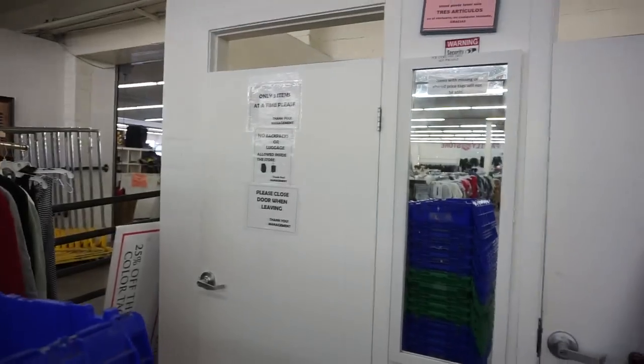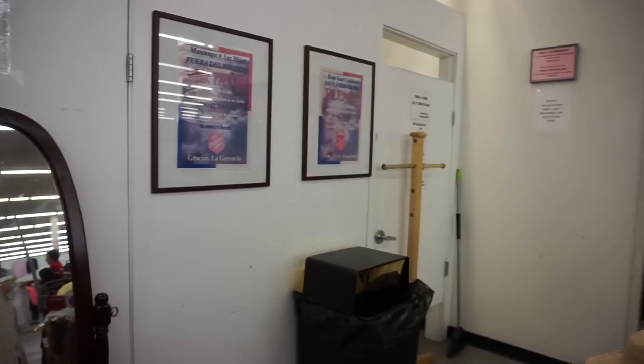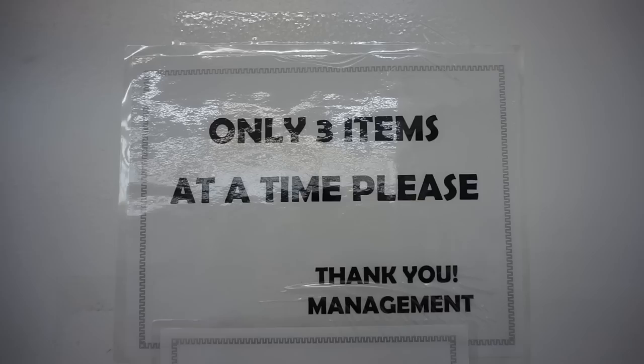But basically what happened in there was so ridiculous. They had three dressing rooms available and they were only opening one and they said you could only take in three items at a time. Well, we rolled up, we had a huge cart full of stuff and then a bunch of people got in line behind us and I literally was begging the employee, please open a second dressing room, please. It was ridiculous. He was not being very reasonable.